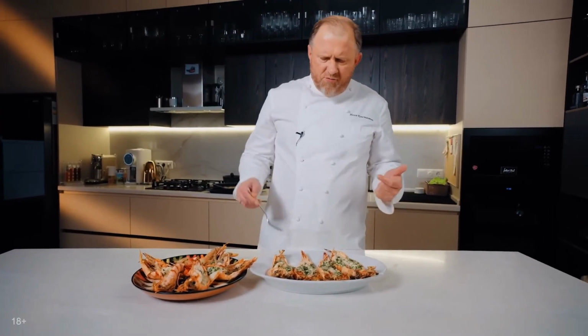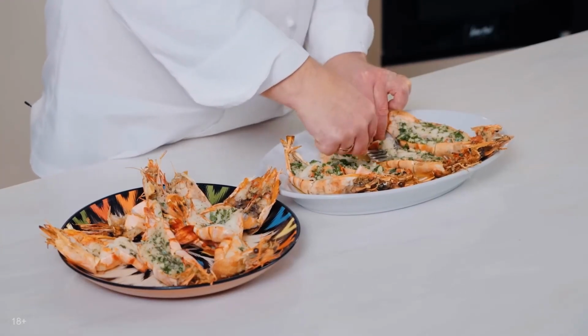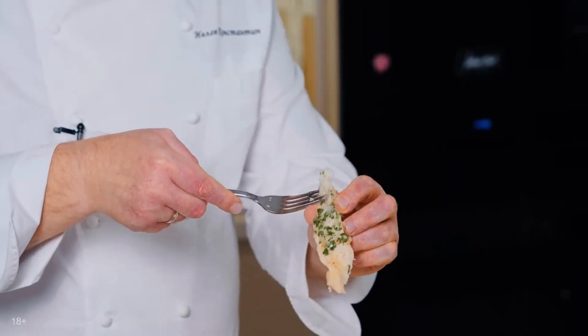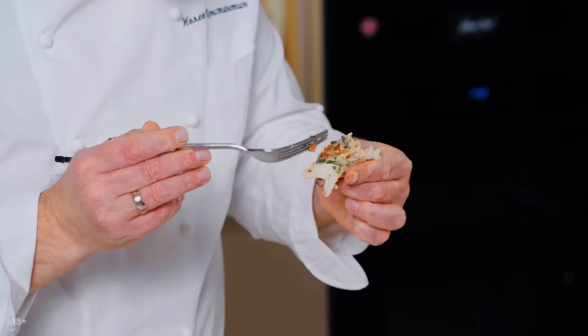But the key is how to eat this now. In fact, it's all very simple. So you take it by the tail, like this for example, you pierce it, tada, and look at what you get. Oh, a clean fillet, the purest shrimp fillet. And you got into the gala, tada. It's like a fairy tale.